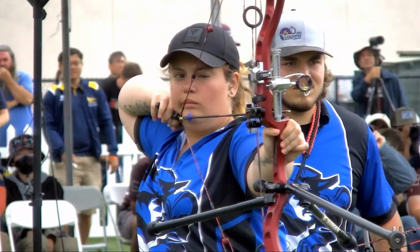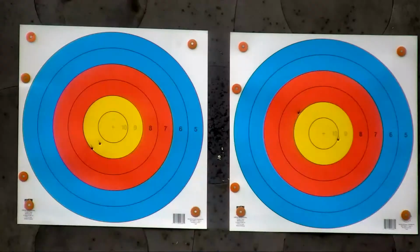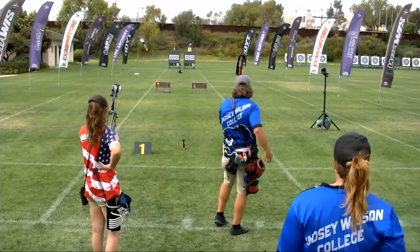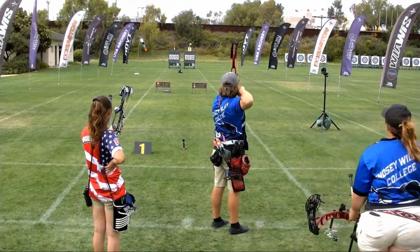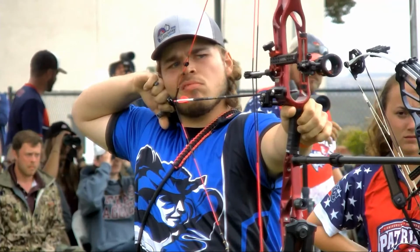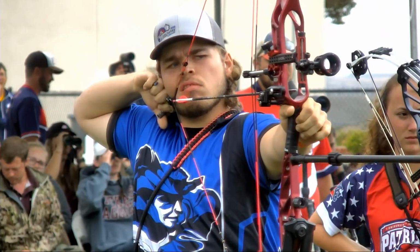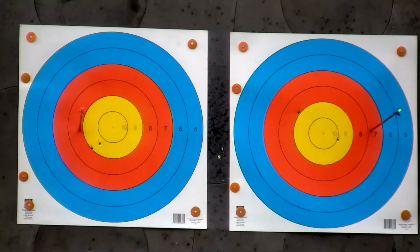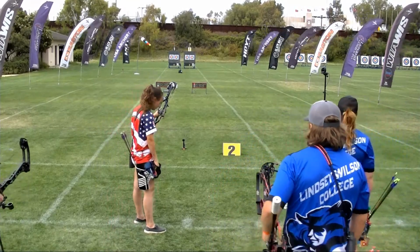Lindsey Wilson stepping up here. It's interesting. She's actually got 2 V-bars instead of what I'm used to seeing, which is 1. Yeah, more of a recurve looking setup. Yeah. Exactly. That was a little bit outside there, a 7, but Austin can make it up here. He's got a ton of weight on each of his rods. Yeah, he runs a lot of weight. Definitely likes to weigh that bow down. Ooh, left 8. So they're going to have to make up some ground here in the next 2 arrows.